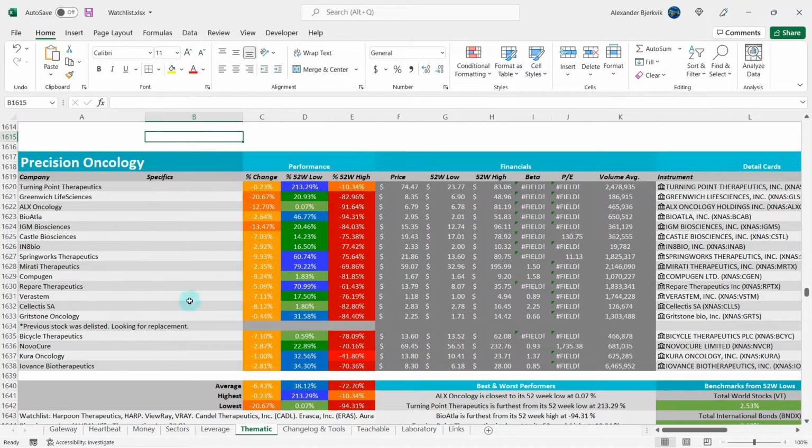So these are companies that develop ways to deal with cancer in a very precise way. Because one of the issues with cancer treatment is that it's been very much a shotgun approach. The ideal, of course, is to be very laser focused and only take out the cancer cells. So here is Verastem, 17% from the 52-week low, but a whopping minus 76% away from the highs.